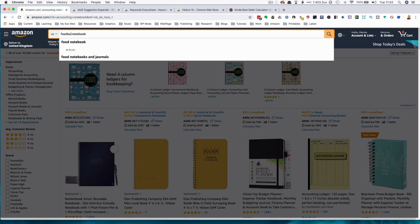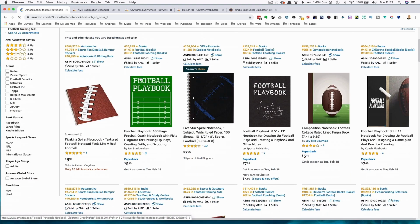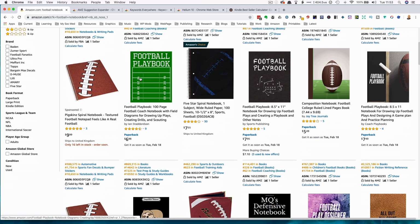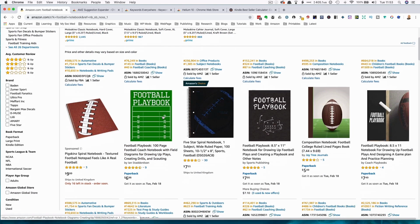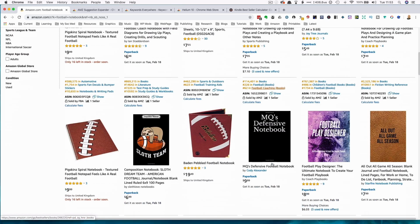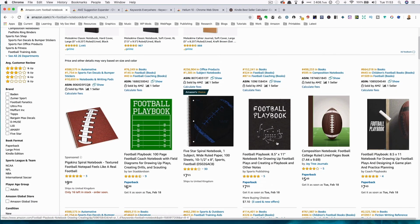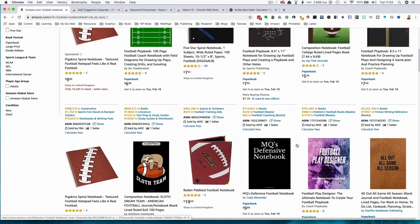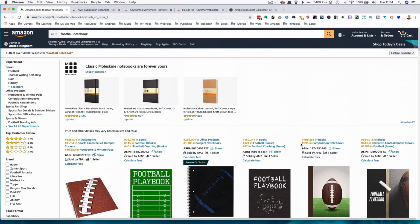So I just want to look back at the football notebook again. So this looked on paper to be a profitable niche. And the reviews are less than 10 for the competition. So that would tend to suggest that that's okay. There's no books with less than 20,000 in the BSR. So again, that would be okay. The only problem is the search result here is over 50,000.